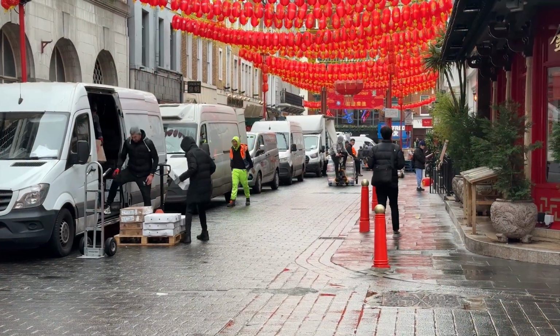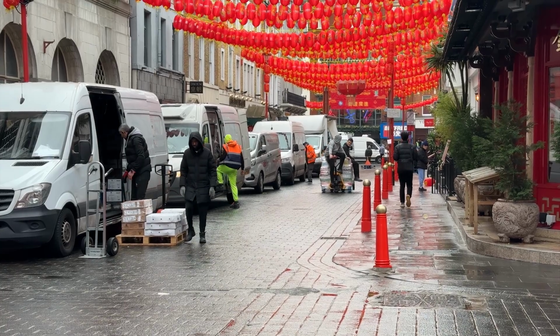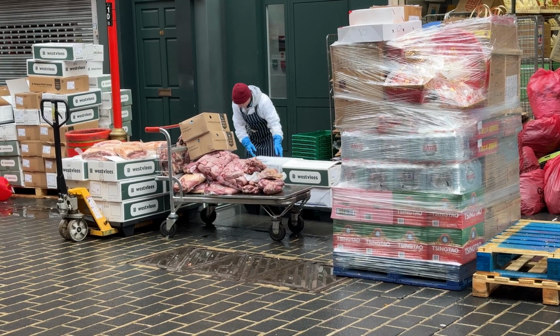This is Chinatown. Nothing attractive in the morning. A street full of trucks unloading goods for the evening menu.